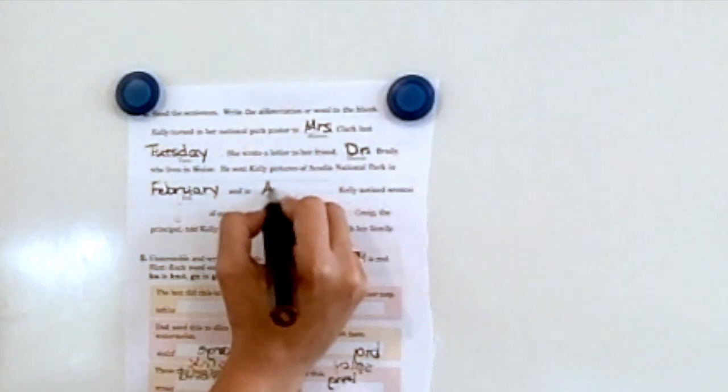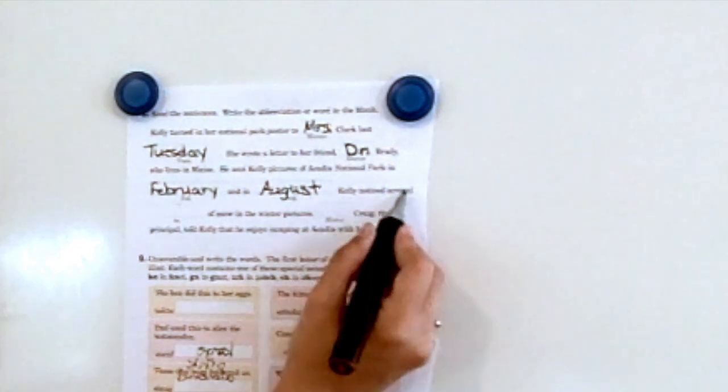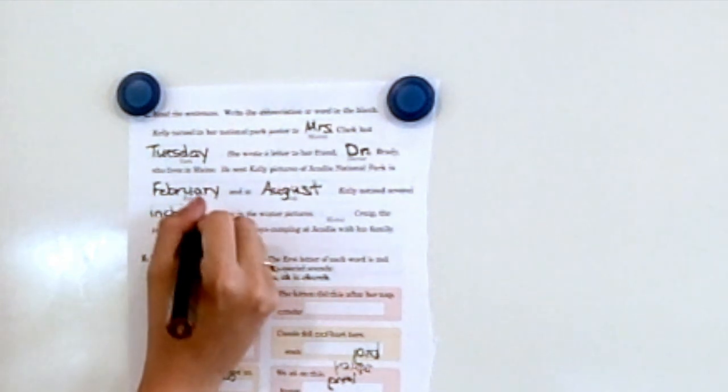And August for Aug. Kelly noticed several inches of snow in the winter pictures. Several what of snow? Inches. That's right. We know that abbreviation because of our math work and our measurement.